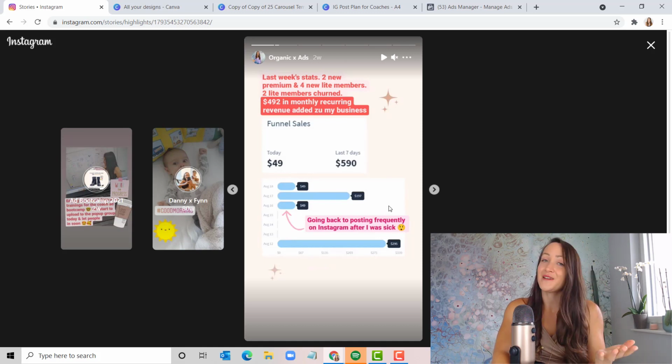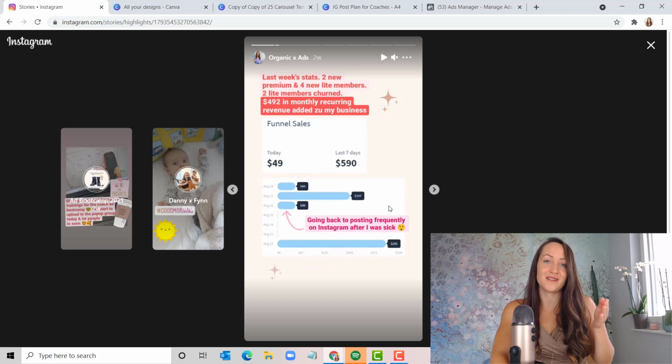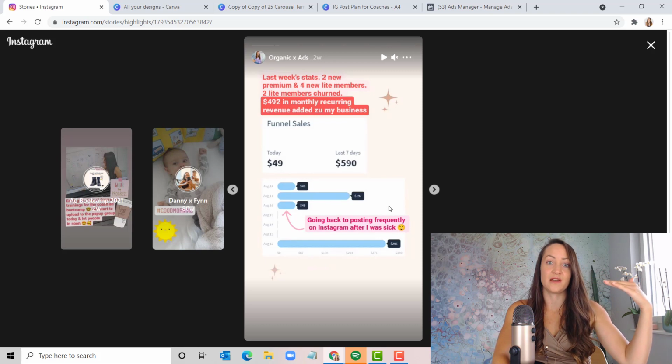Because the beautiful thing about memberships is that people don't pay once, they pay you every month, and you only have to make the sale once, but then it's recurring, relatively stable monthly income, which I think is a beautiful strategy for coaches to escape this revenue roller coaster. Anyways, so this week, only from my membership, 6 people added, monthly recurring revenue added of $492. And you can also see how being sick and not posting affected this.